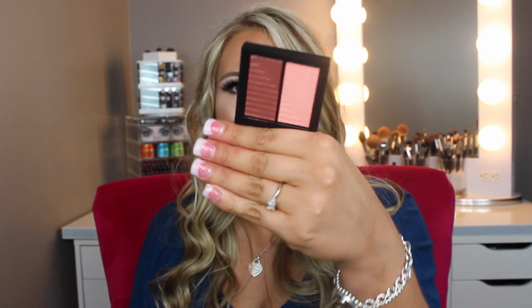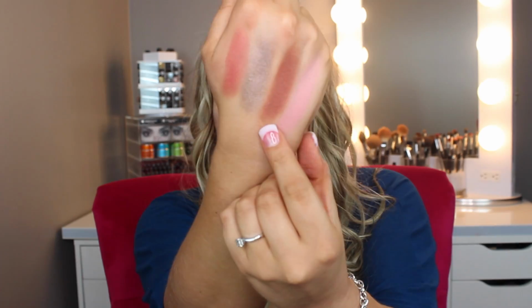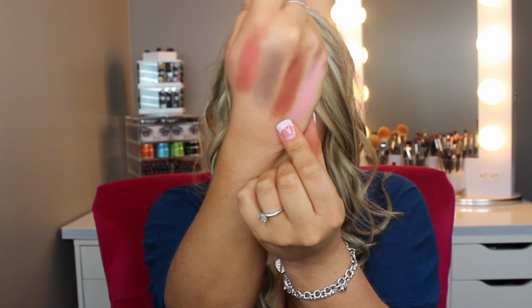Yeah, that is beautiful. Oh my gosh, I love that. I don't own any of these Dual Intensity eyeshadows, but look how pretty that is. Oh yeah, that is impressive. So this is the one that I picked up at Costco online, and here's the colors. Beautiful blush shades. I really like this one. So this is the one side and that's the other side.